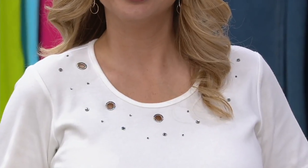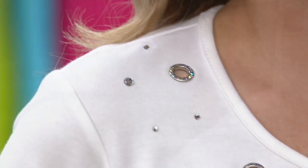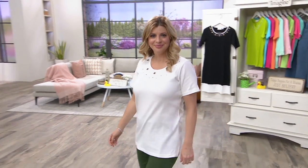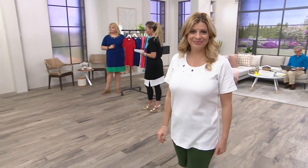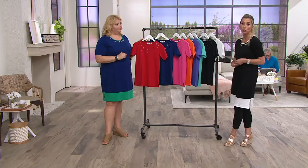You're getting two tees, again, for under $40. Normally, a Quacker Factory tee is 40 for one, even 45. Patrick's whistling. He knows this is a good deal. Meredith is wearing the white, which comes with black, and we'll show you the two together.